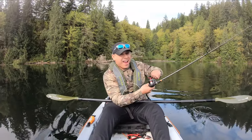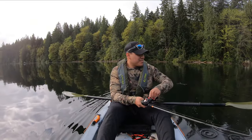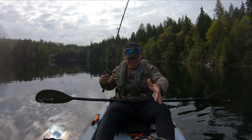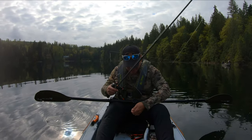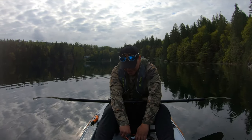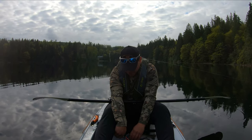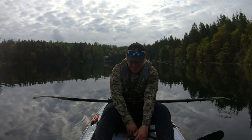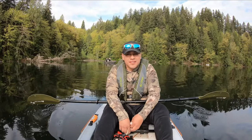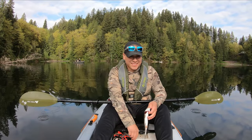Fighting. Okay, right, I'm gonna bonk him real quick. Alright guys, we got another beautiful fish, guys. And there's boaters around, so I'm gonna keep it low.